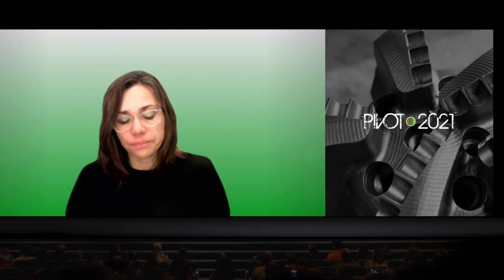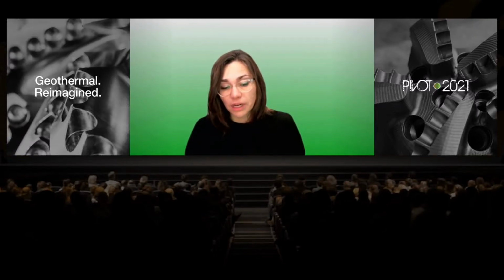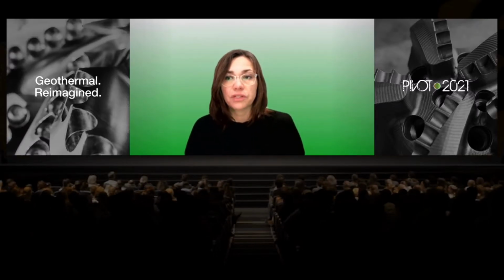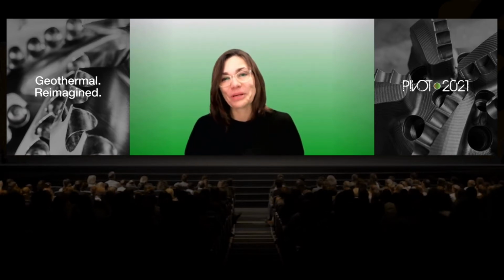I am also leading some work in emission and degassing of natural geothermal systems in volcanic areas, as well as looking at some high temperature research funded by the New Zealand government. So high temperature geothermal, and that is me.